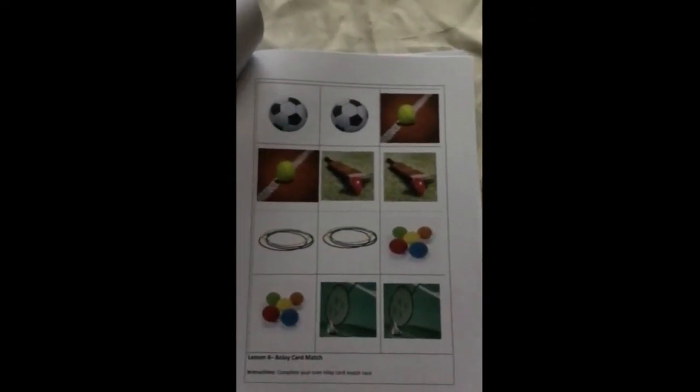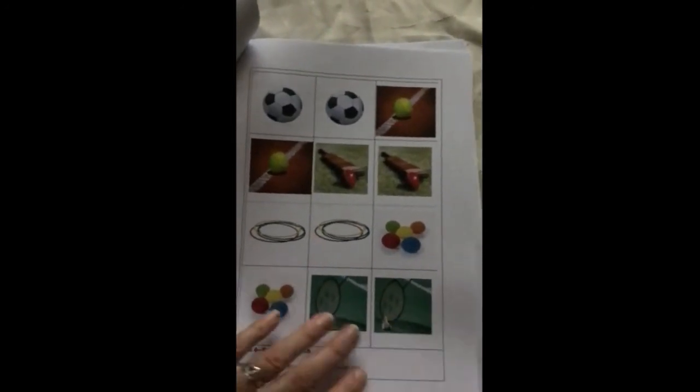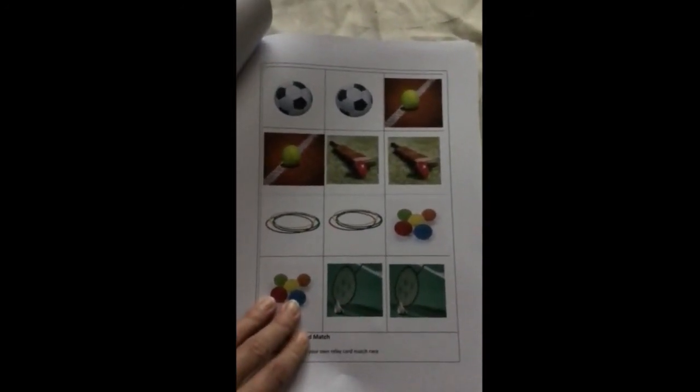Then we've got a bit of a relay. So you're going to cut these things out, and if you've got a garden, you could put them outside, or otherwise in the living room. So you're going to run from one end to the other. If you don't want to use the pictures we've provided, then we've given you a grid for you to stick your own in. Okay, so nice physical activities for you to do.